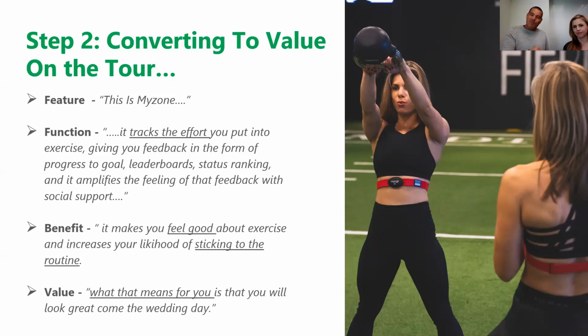Remember that you framed her up only 20 minutes ago during the needs analysis, and she knows that there's more to this than equipment and programming. It's also my behavior, or my behavior change. In fact, from there you go on to a WIIFM statement. What's in it for me? All right. So you convert it with what that means for you is that you'll look great come the wedding day, which was the problem that she walked into the club with earlier on.